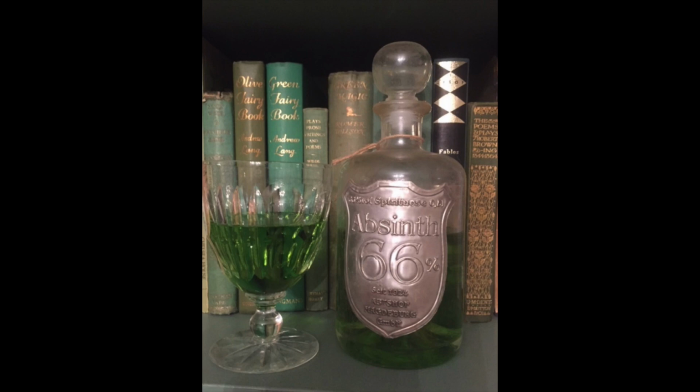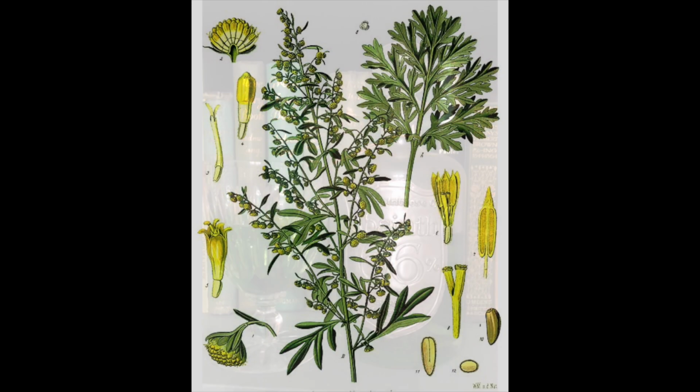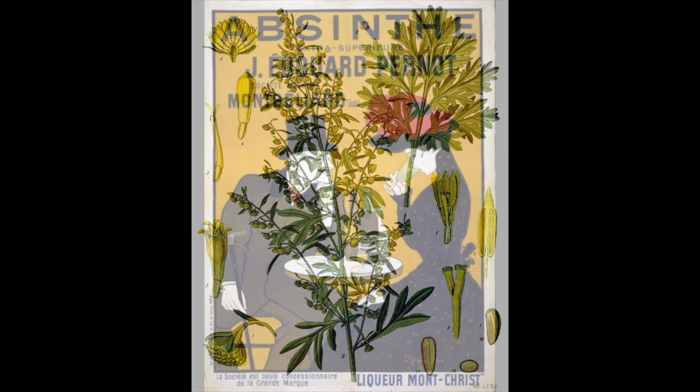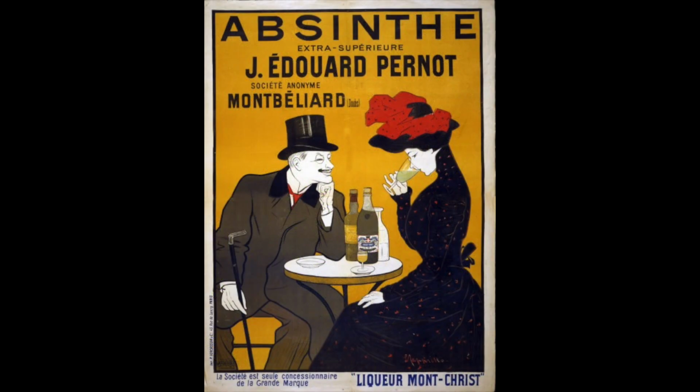The precise origins of absinthe are lost in time, but its main herbal ingredient, wormwood, has been used as a medicine for thousands of years. It's the wormwood that gives absinthe both its brilliant green colour and its name, the Latin term for it being Artemisia absinthium. The first absinthe distillery was opened in Switzerland in 1797, and its popularity grew steadily throughout the 19th century, especially in France, where it was made fashionable by the poet Baudelaire.